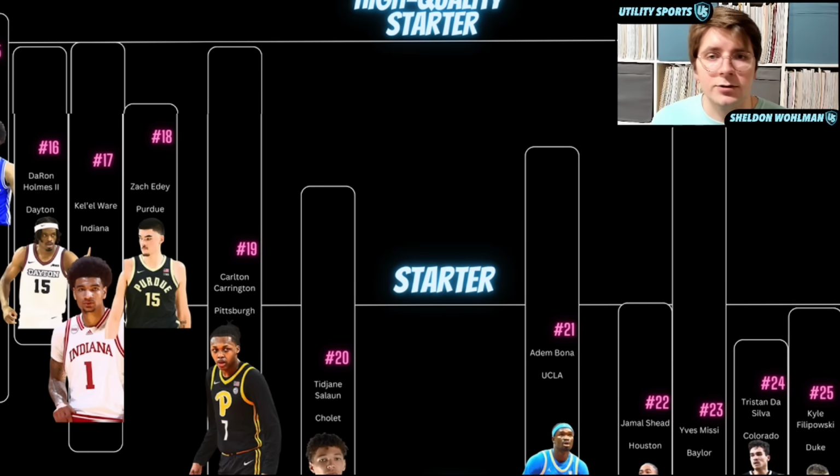He is kind of an inside-outside game, but also can post up, play with his back to the basket a bit, and is extremely athletic. I think out of these 3, probably presents to be the best above-the-rim lob finisher, although Zach Edey's right there with him. They do it in very different ways. Kel'el Ware does it with his athleticism, his springiness, his bounce. Zach Edey does it with his sheer size and rim gravity, rim pressure.